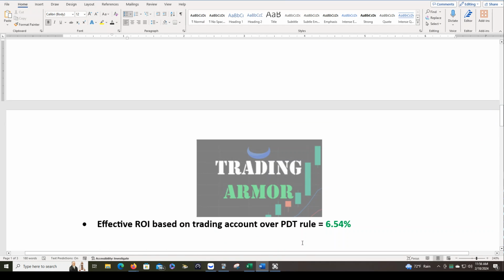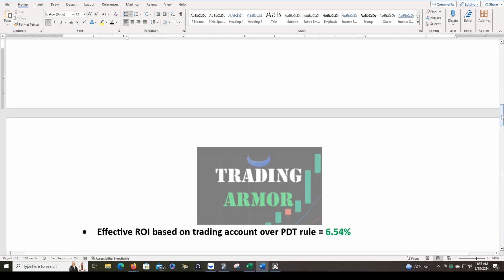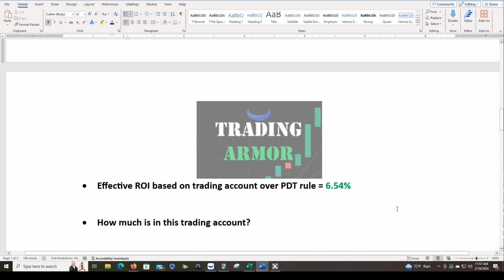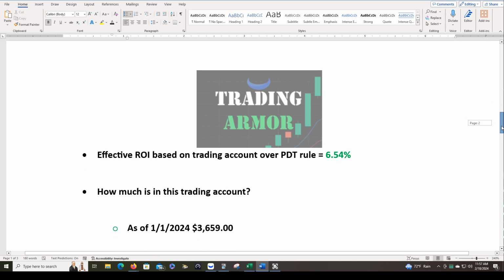Our effective ROI based on our trading account being over the PDT rule, so let's say we're trading our full account size and we're over the $25,000 limit for the PDT rule, would be about 6.5%. And that's pretty decent considering we're only halfway through the second month of the year. So happy about that. But again, I don't expect that to continue throughout the year. We'll have to wait and see what happens.